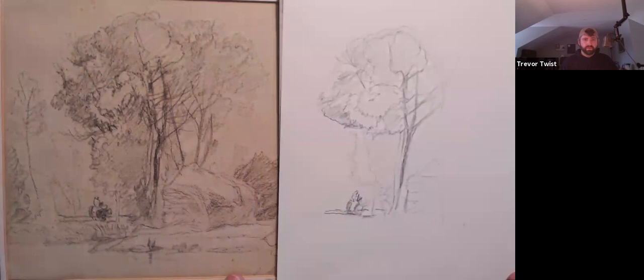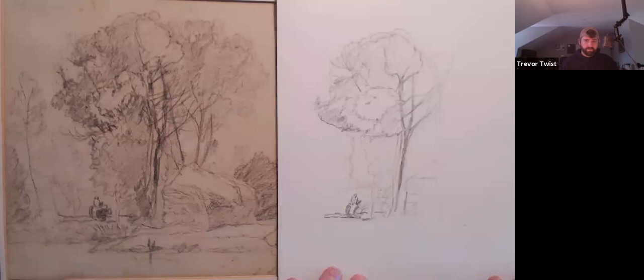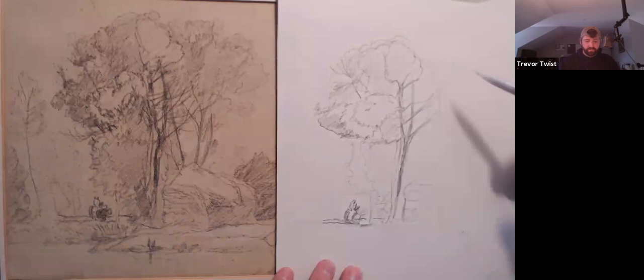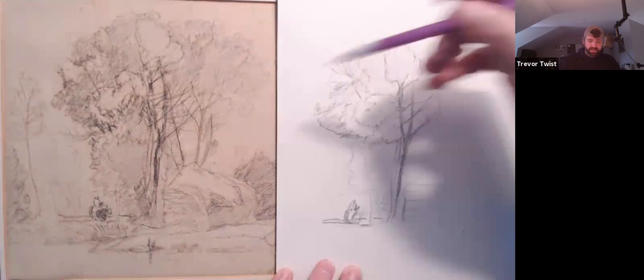Man, that's awesome. I think I have real estate on my drawing. My drawing's a little bit smaller overall than his, which I think is actually helpful for this situation. Where does the first tree end, and where does the second tree begin?